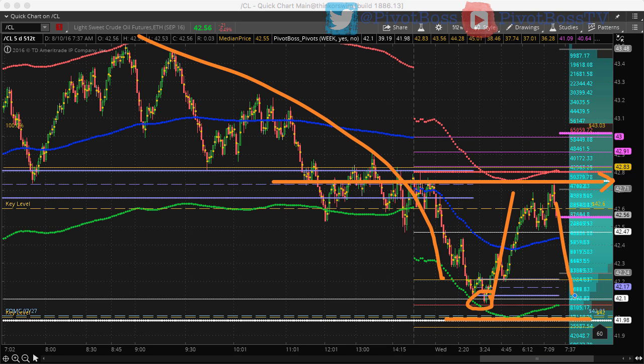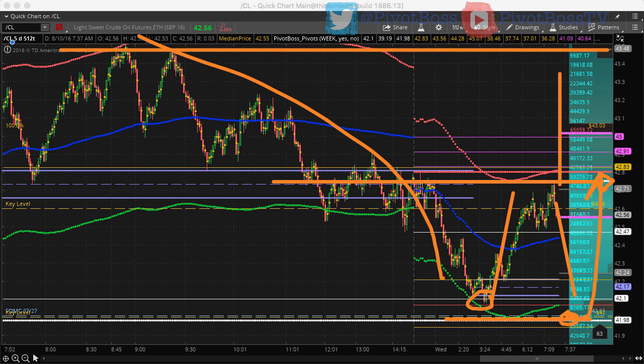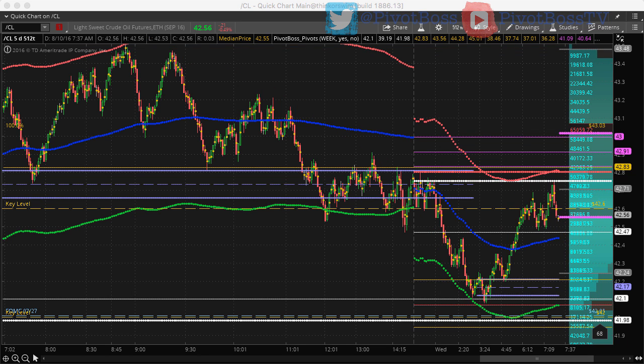Any pullback to 42s could be a buying opportunity back up. Any push through 42.75 could lead to a move back toward 43.50, and that could be a return back down. So right now, those are a couple of the areas that I'll be watching as we head into RTH.